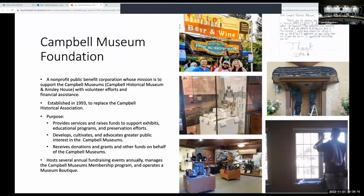So Campbell Museum Foundation, I just want to make a point of acknowledging this group. So they are a volunteer group, but they are also an independent 501c3. They're really kind of the fundraising friends group of the Campbell Museums. And so they're the ones who go to summer concerts, serving the concessions to help fundraise for the museum.